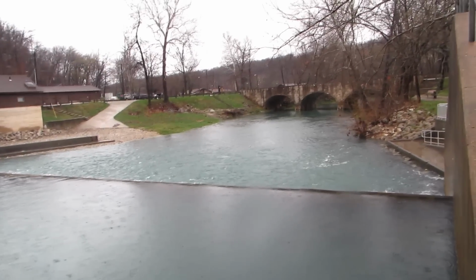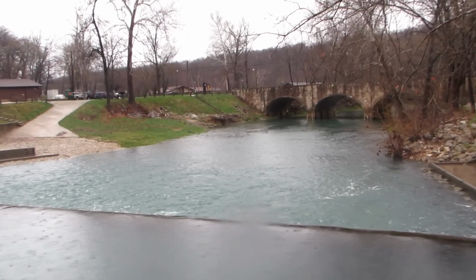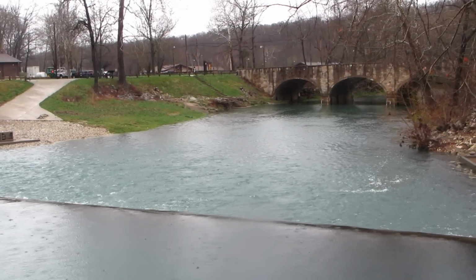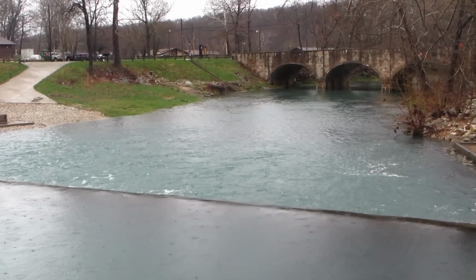Well, I fished here about 30 minutes, caught one trout, hooked another one, had two or three more strikes. But it's about time for me to move on down. I want to show you some more water. I'm going to go down the direction you're looking now, down toward the bottom of the big dam.